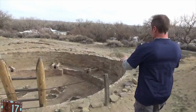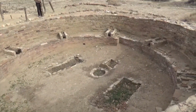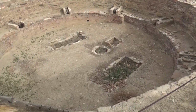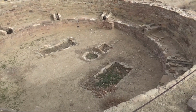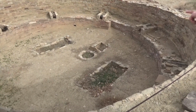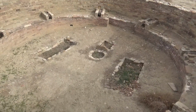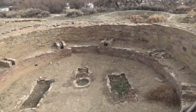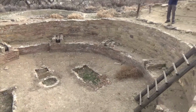So check this out. This is a theory that I have. You'd have people sitting around here. You have two different water pools, filled with water. You've got your main fire point. And so they're meditating, looking at the fire, having visions at the fire, and also having visions when they look at these water puddles on each side. And they could do it in the morning to have their vision for the day, or at night to have their vision for the next day. This is like the Vision Quest think tank room, man.